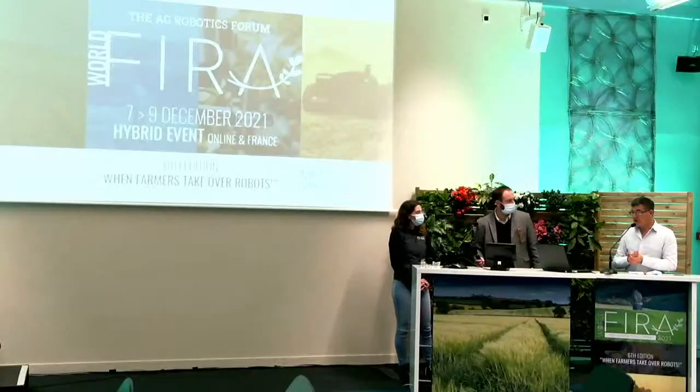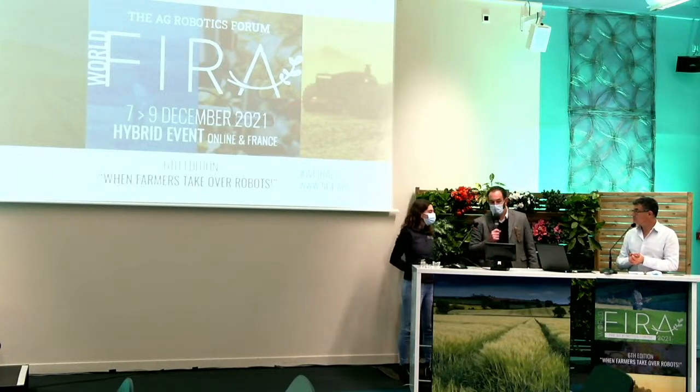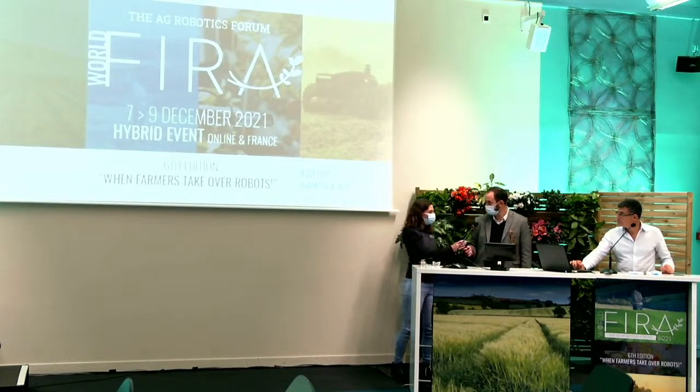What can be the maximum weight of the cart pulled behind Oz? If we have a trailer behind, we can carry almost 300 kilos. 300 kilos, okay. There's a question on the reliability or accuracy of GPS. The precision is 5 centimeters. Okay, 5 centimeters for the GPS.